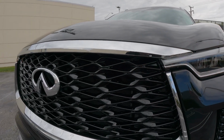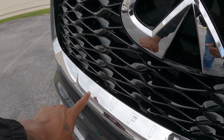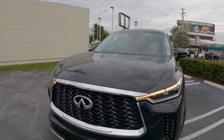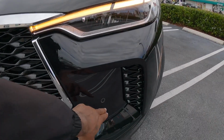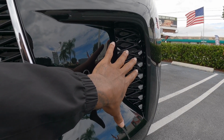Looking at the grille, very large grille here with the Infiniti logo front and center. I do like this nice design cue that you have in the actual grille. And looking down here, it does have Infiniti spelled out as a low part of the grille. This one is painted black with the chrome, so it does look really good. I'm not a big fan of chrome, but this one looks really good here in the Luxe package. There's also front parking sensors here. And this area right here is not functional, but I do like the design cue that it has, just like in the actual front grille.